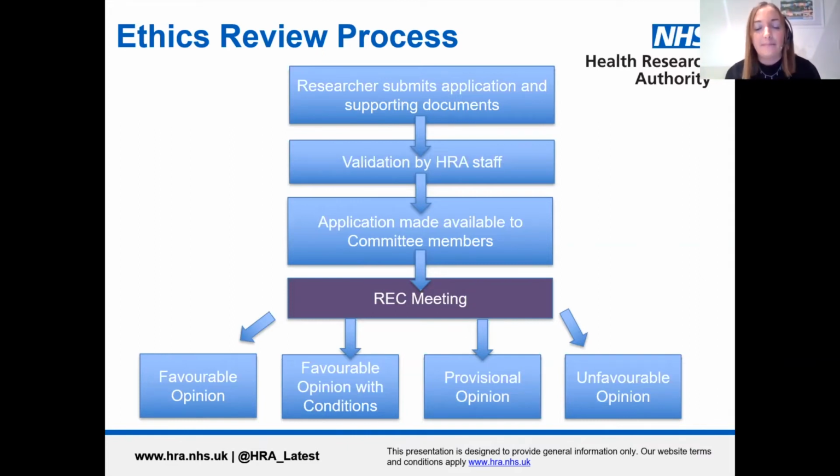So all of our ethics committee members have access to an online review portal, which they then access to review all of the applications which need to be given an ethics opinion. So those are made available to the Ethics Committee at least 10 working days ahead of the Ethics Committee meeting date, so that the members have time to review all the documents before the Ethics Committee meeting. The meeting then takes place, and all of the Ethics Committee members used to meet face-to-face in different venues spread across the country. Since the pandemic, all of the Ethics Committee meetings are now held virtually by Zoom.